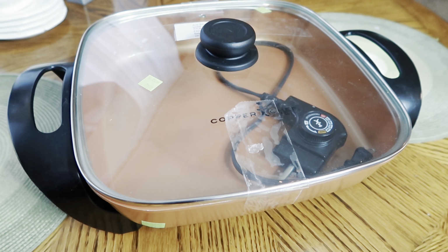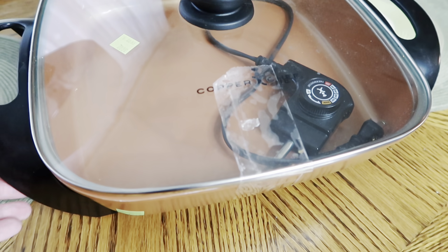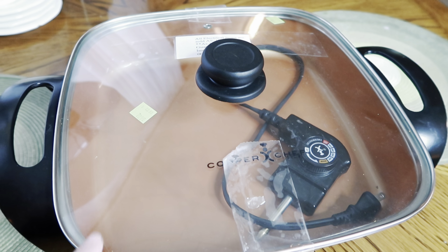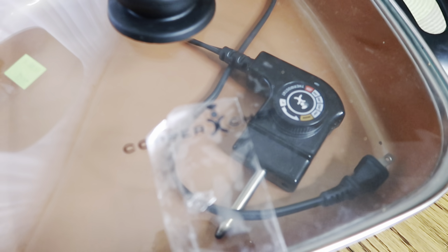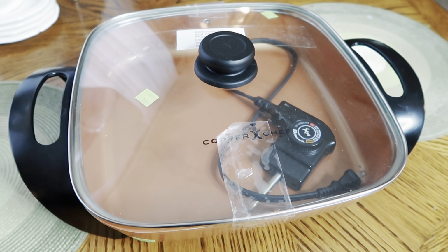This was only $7.99, y'all. And I've seen these in the stores before, and trust me, they are pretty pricey, this brand is. And I love this color. Isn't that pretty? The only thing is I did not test this out in the store. I usually always test out my electronics, but this looked to be in very good shape. Hardly even looks used. I'm going to get it washed up, plug it in, pray that it works, and update y'all here in just a second.